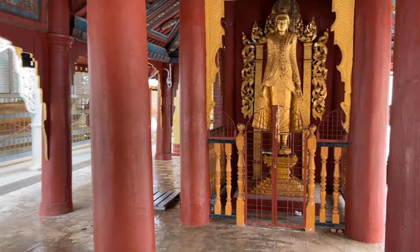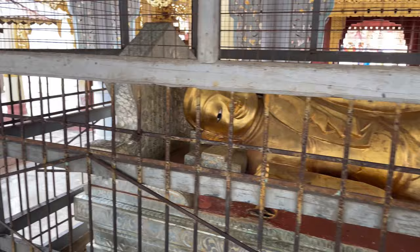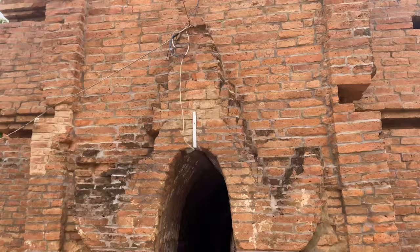Yeah, this is a nice image also. And we have another reclining Buddha that's in this little metal cage that they made out of rebar. And another little shrine here. Yeah, there's stuff everywhere at this temple. This is really quite fun. And we have another one of these little brick chedis. This one here looks like it's cleaned up inside, so let's see what's in here.